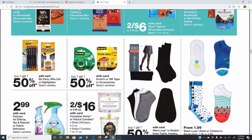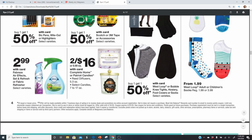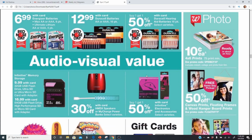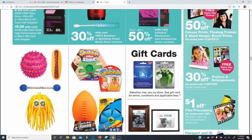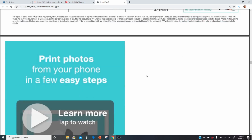Some candy deals, $2.99 for Febreze. We did have a buy one get one free in the April PG insert, but I'm not sure if that one's still valid as far as expiration date, so I'll have to double check on that.